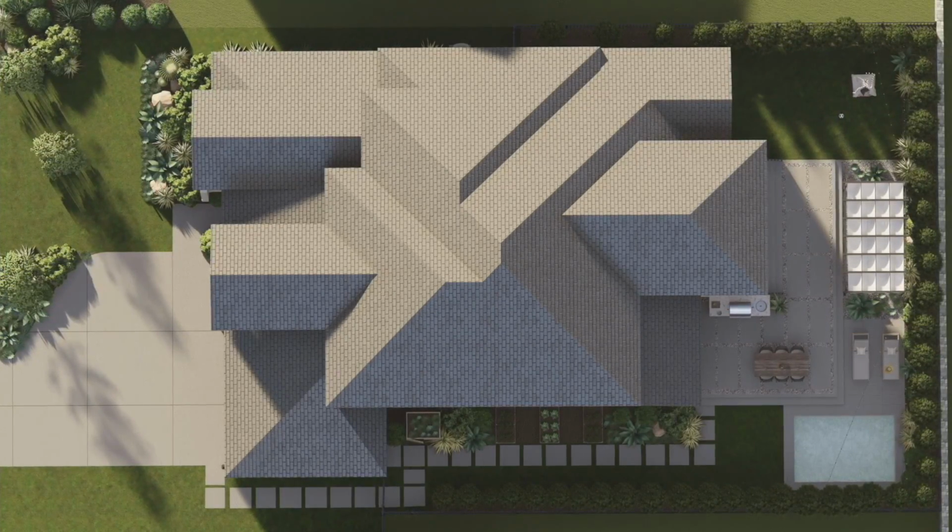And the thing about this Yardzen service is that you do get to do one round of revisions, and you can basically make unlimited notes and unlimited edits on your first design, and then they will fix it and give you that second round.